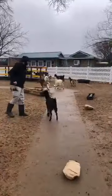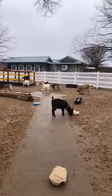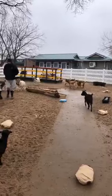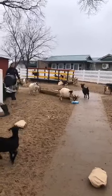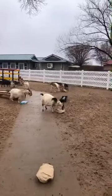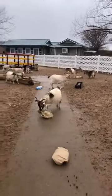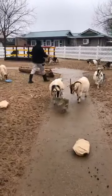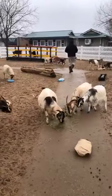So we'll take just some time here to watch the goats as they go. You can already see some of the different techniques. We have the grab the bag and run technique so no one else can get it. Just the sheer rip the bag open and shove your mouth in as fast as we can. And my favorite here, the stomp on the bag and pull everything out.